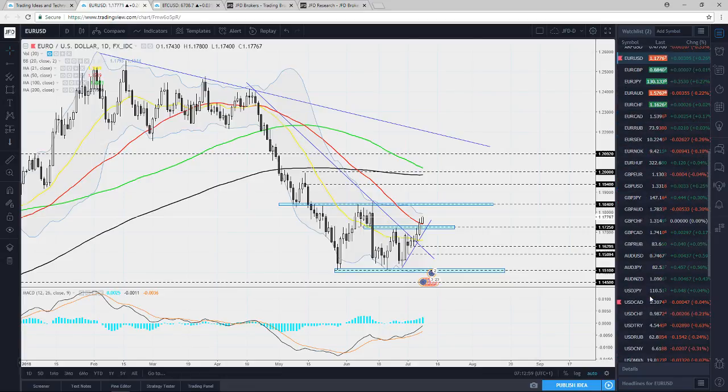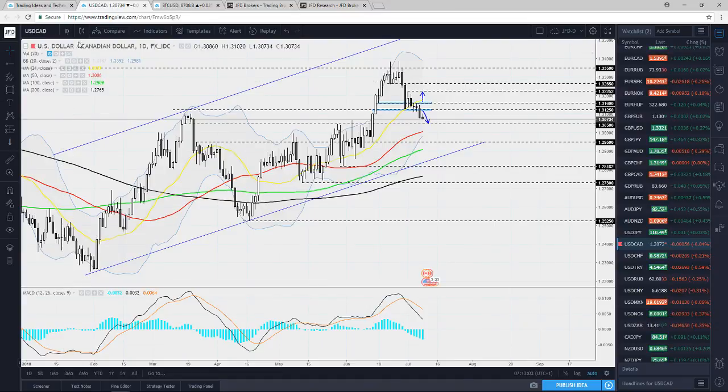Looking at another quick pair that I really wanted to show you, the USDCAD. Now, USDCAD, this is what happened on Friday, certainly when the US job numbers came out, and then of course the Canadian unemployment numbers came out as well. So we did have a nice range here. We broke to the downside nicely, and this is what I was talking about.